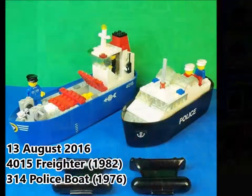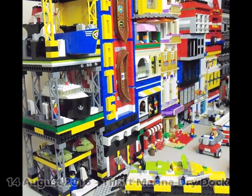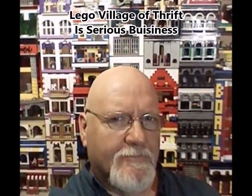With the addition of more boats to the collection, I decided that an important addition to Thrift Marine and Submarine would be a dry dock, which now sits atop the retail store.